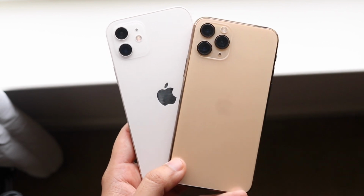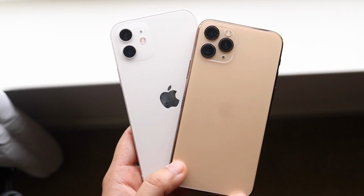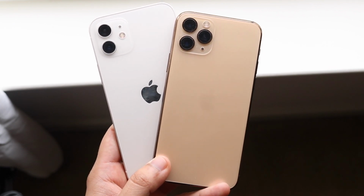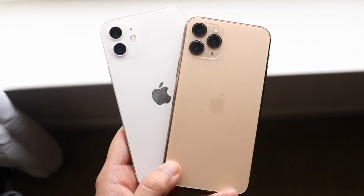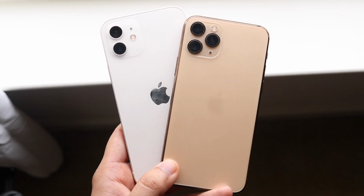Now, with these phones, first of all, the iPhone 12 has a smaller battery size than the iPhone 11 Pro, and on top of that, the iPhone 11 Pro has a new software installed on it. So keep those two things in mind while I tell you these numbers. First, I let these phones just sit on their main screen to see what standby time was.